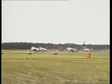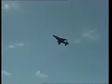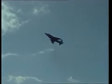Rolling vertical landings carry the aircraft ahead of any debris that in a completely vertical landing might be ingested by the engine.